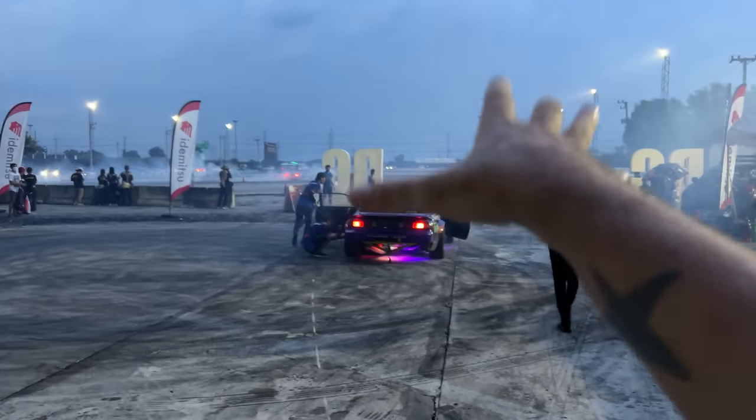Bro, that's a bad one. I know these guys from our Club 24 Drift. And these guys built some of the sickest drift cars in all of Thailand. And, well, I just love the underglow as well.